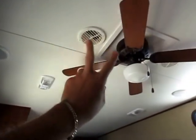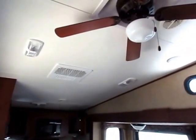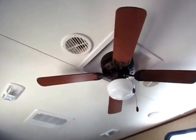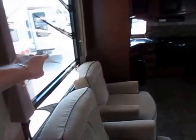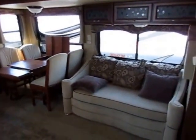So let's start from the top down. Couple things. This has 2 AC runs. You can see 2 sets of AC ducts, so you get twice as much airflow from the same air conditioner. So you might see another fifth wheel with the same AC, but this one's probably going to stay cooler or get cooler faster. Residential fan here, so that if you don't want to run the AC, you can keep some air moving around the inside. And now because we have big windows set across from one another in the big slide out here, you can get some awesome cross breeze.